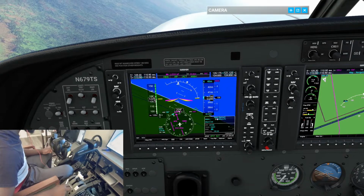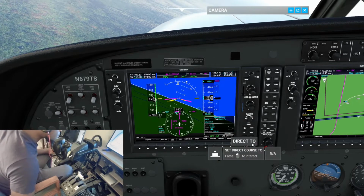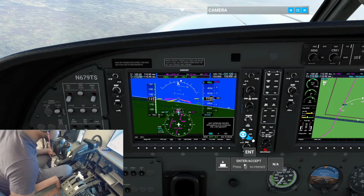Miami Center, JetBlue 1899, back on the flight. JetBlue 1899, roger. Vectors for spacing, turn right heading 260. Vectors for spacing, we'll turn right heading 260.